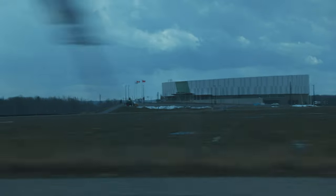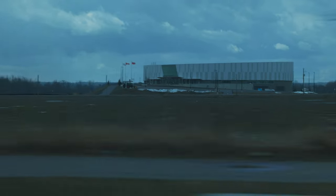Okay, time for training. We've got a pretty hard session today. Some team sprint efforts. Getting closer to race now.